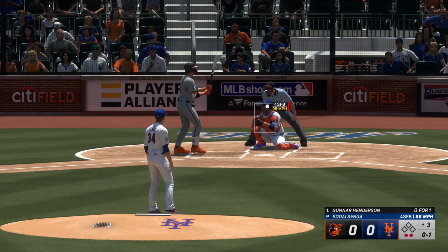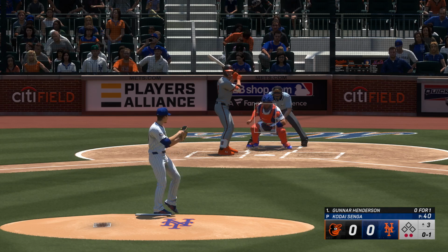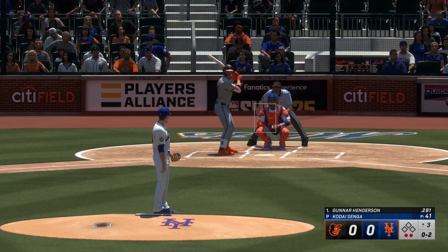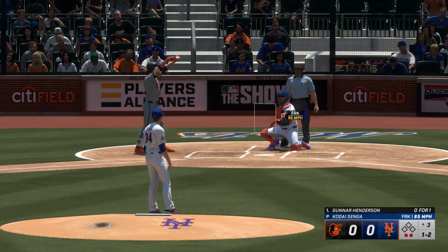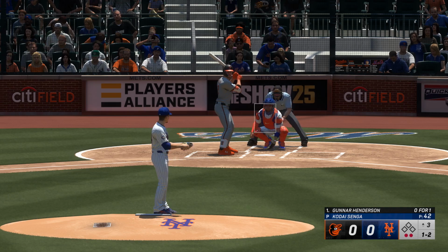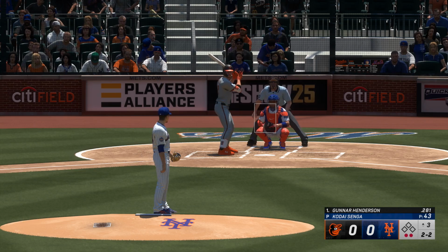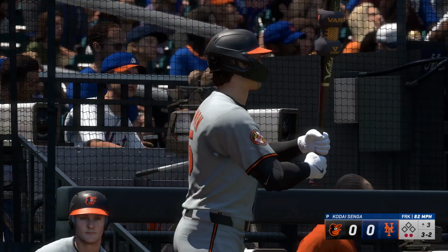Henderson stands in now and watches strike one. Good pitch to hit on a tee up in the zone. I think he was looking for something else right there. The shortstop takes the ball. And now 2-2. Breaking ball misses down and away.